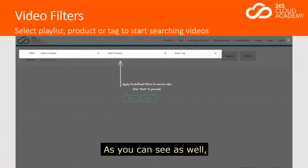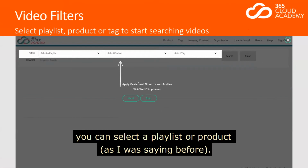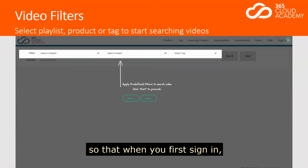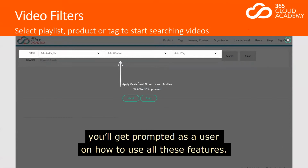As you can see, you can also select the playlist by product, as I was saying before. We have also put in some more intuitive features, so that when you first sign in, you get prompted to explain to you, as a user, what all of these do and what they are.